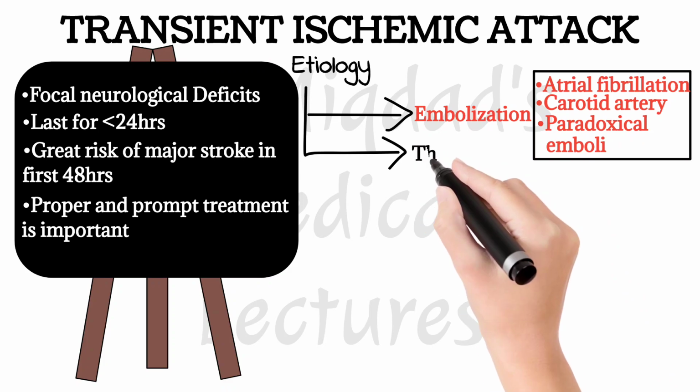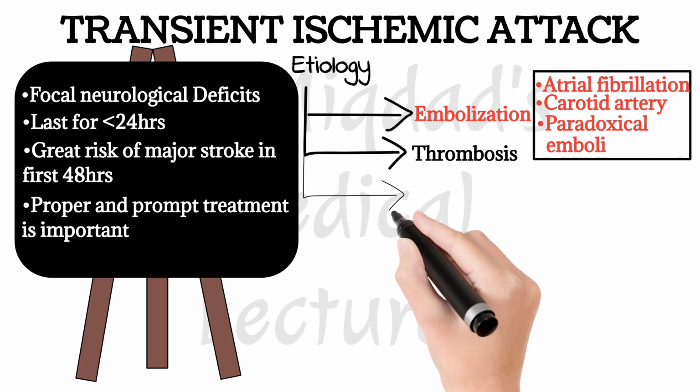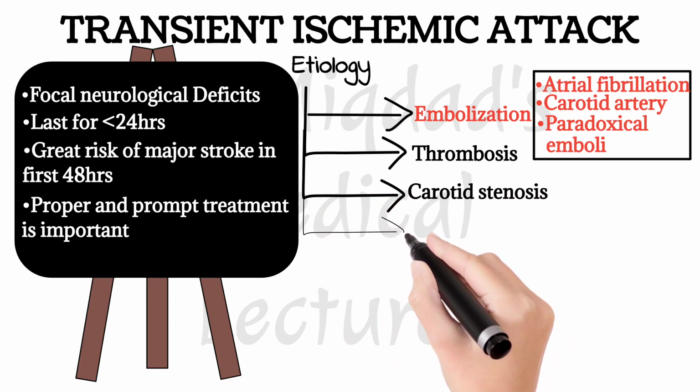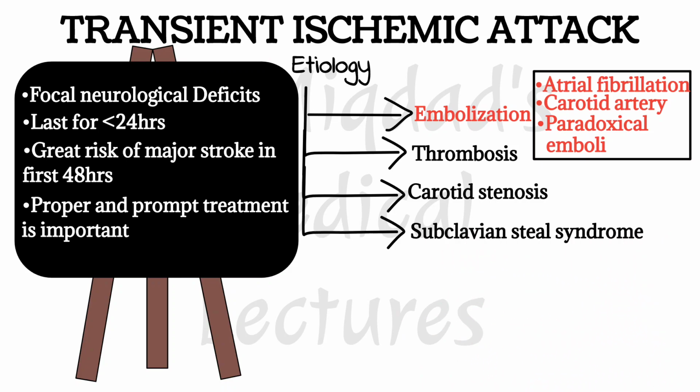Then TIA may also sometimes be caused by thrombosis directly in the cerebral vasculature. Then carotid stenosis is another possible cause. Another cause is subclavian steal syndrome.